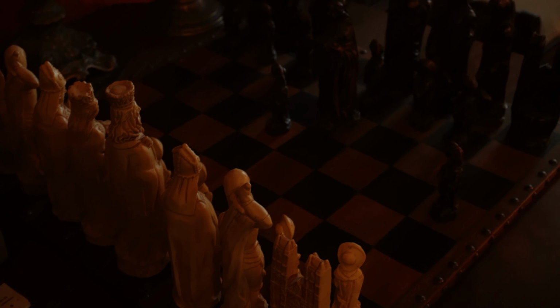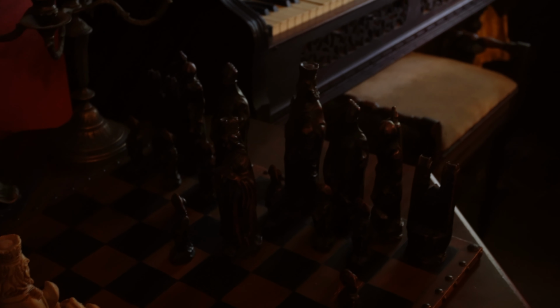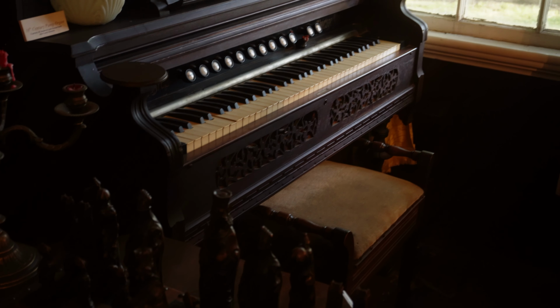Operating as a functioning museum, the interior is filled with objects of the bygone era. Photos and heirlooms of the day fill every crevice. It's almost as if the house itself is alive with the memories from the past.